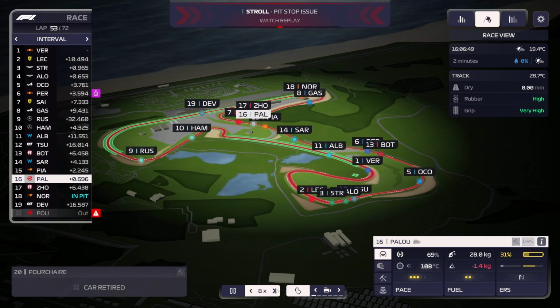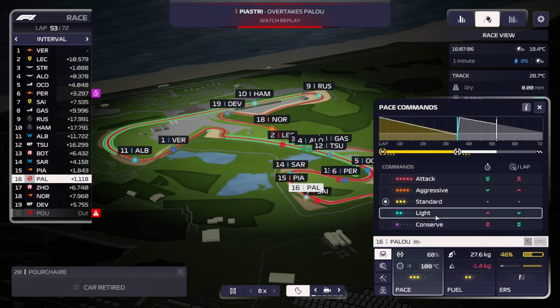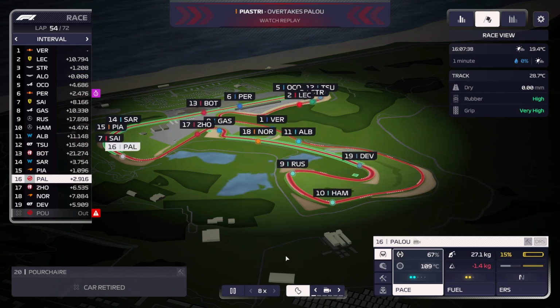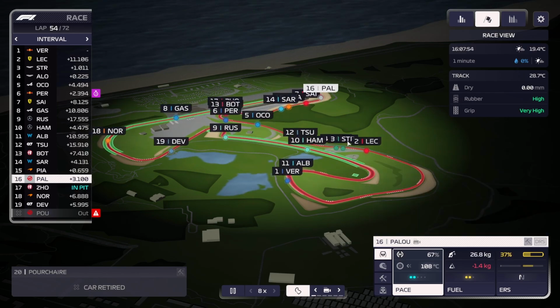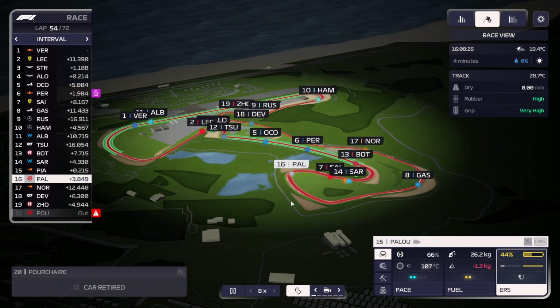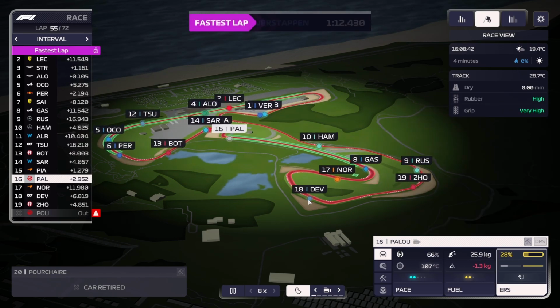All right, so now Norris is going to be behind us. We can actually conserve a little bit on our tires to make sure that we can make it a little bit longer into this run. We have also run around and top up while he's doing this, so we can hopefully use some ERS, need be.